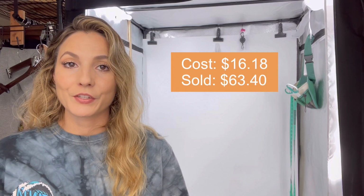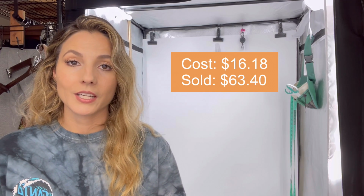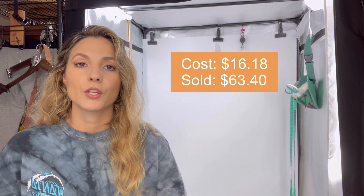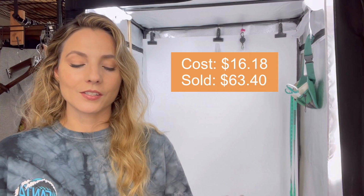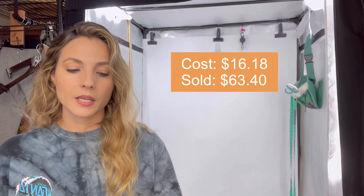They just got delivered today, and fingers crossed that they arrived without any kind of damage. I tried to package them as well as I could, and I also got insurance. So hopefully there's no cases open and they just are fine. The total cost plus the shipping, because I do charge for shipping, is $63.40.